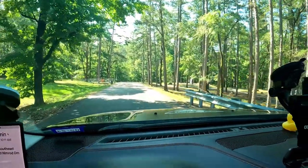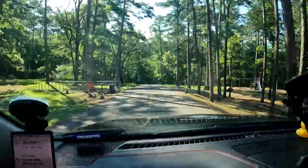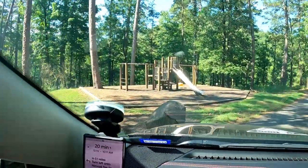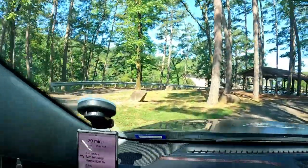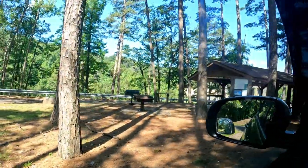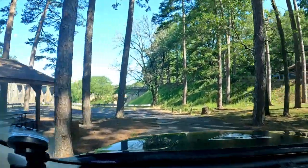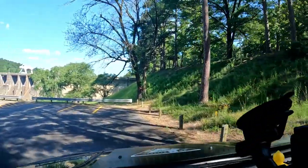Coming off the top of the dam, and we're going 600 feet. Turn left onto Nimrod Dam Drive. Pull in here. There's your little play area. Nice pavilion. And your cooker. Nice place to have a family reunion.